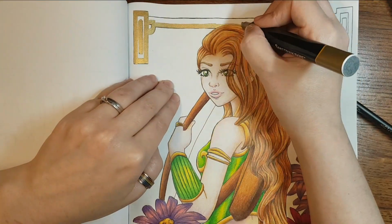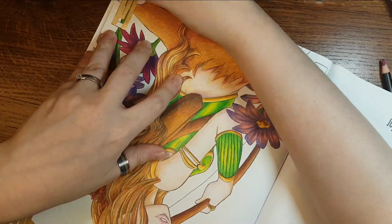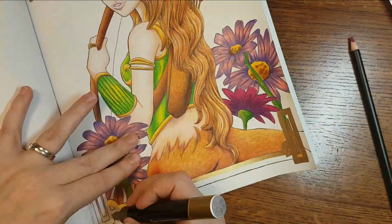Yes, thank you. This book is great. Love it. Here you're seeing my finished piece in Weblight Dreams' book. It's gorgeous. I hope you like it. I hope you will check out her book.